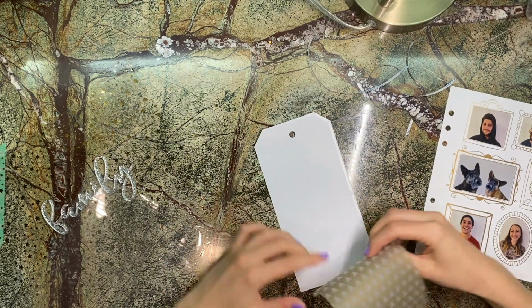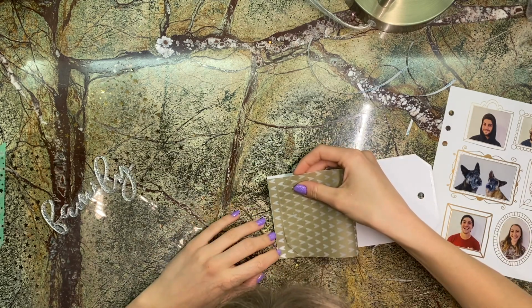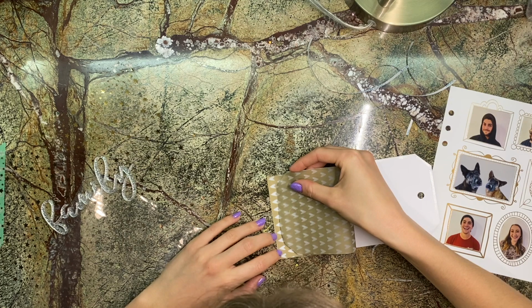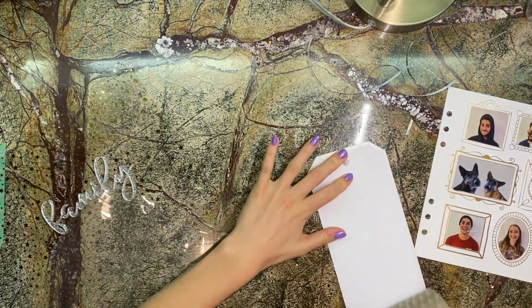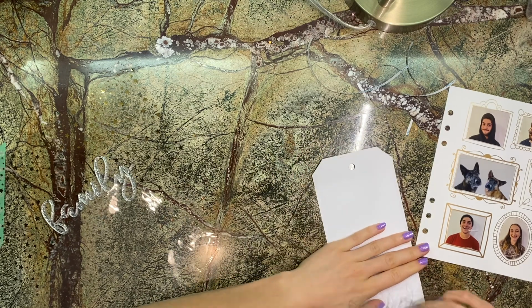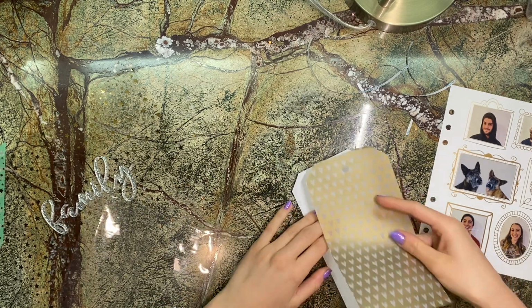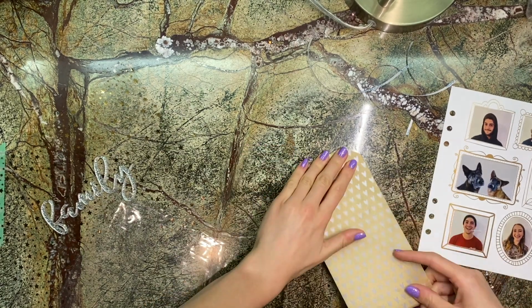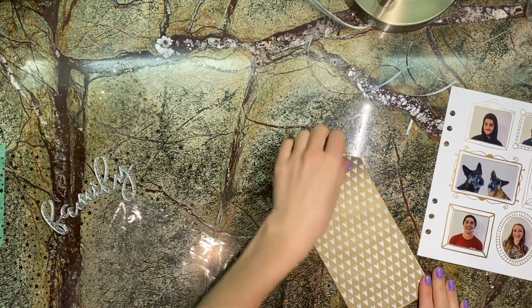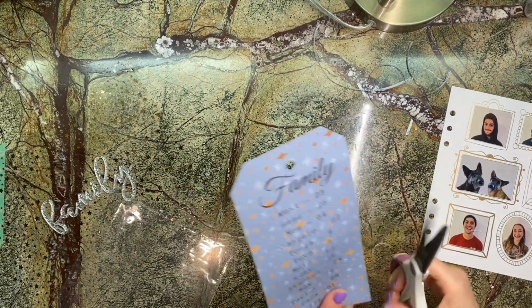I didn't want it to be plain white, but I didn't know what to put. So I ended up just taking some of this vellum. It's probably from Michael's craft store, I'm assuming, but it's just like a brushed gold with little vellum white hearts. And I just thought it was a little different, a little interesting, and made the tag feel a little more substantial. So I'm trying to get that all lined up, and I just used double-sided adhesive to adhere it around all the edges.